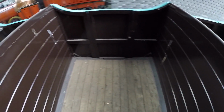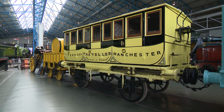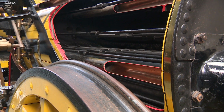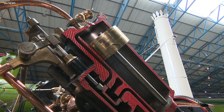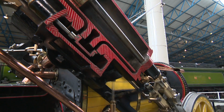At almost 30 miles an hour, Rocket was faster and more efficient than its competition for three reasons. An ingenious multi-tube boiler system that heated water more efficiently, a chimney stack that kept the loco's fire burning brighter, and a rod system linking its wheels directly to its cylinders.